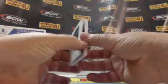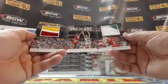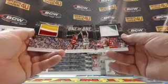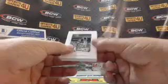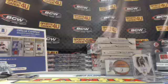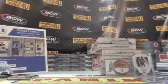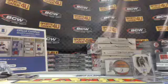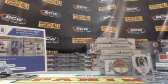Four of 10, one-on-one book. Truce. Three-color game-worn patch, Ralph Sampson. Two-color game-worn patch, Celtics, Kevin McHale. Rockets and Celtics. Definitely a random. Our streak is over. Probably weren't going to make it through the whole case without one.